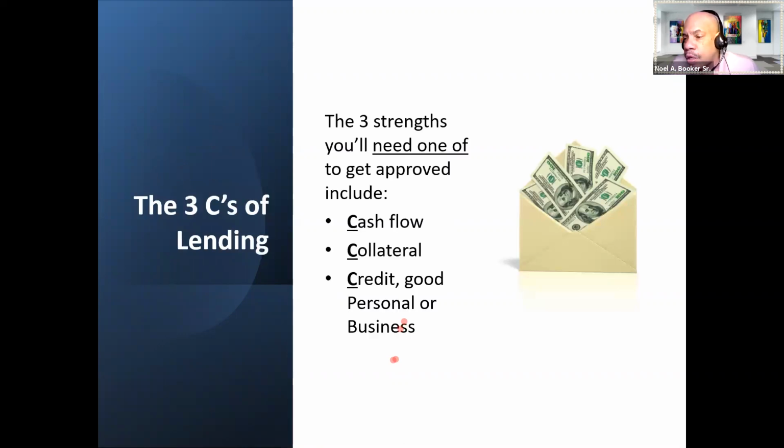Okay. The 3 C's of lending. The 3 strengths you'll need one of to get approved. So for the SBA, you need all of the 3 C's. The 3 C's are cash flow, collateral, and credit. Okay, that's the 3 C's. In order to qualify for an SBA loan, you must have all 3 C's in excellent condition.